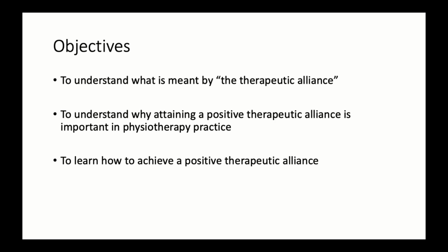I'm hoping that we can accomplish 3 objectives today. First, to understand what is meant by the Therapeutic Alliance, to understand why attaining a positive therapeutic alliance is important in your practice, and to understand how to do it. How can we create a positive therapeutic alliance with our patients?